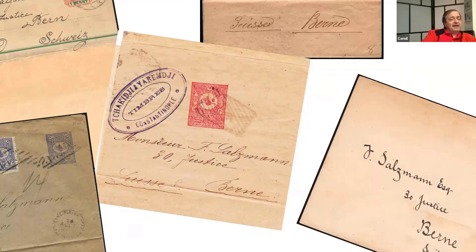So the next step was to do some kind of research about who is this F. Salzman. The thing that I found out is that Salzman is a very common name. So with all the research that I did, I was not able to trace it down to a stamp collector or to a stamp dealer, unfortunately. So that was kind of a frustrating experience.